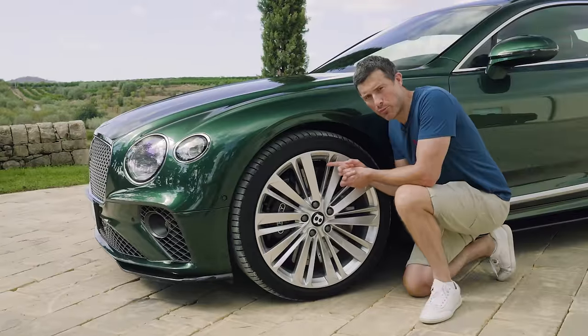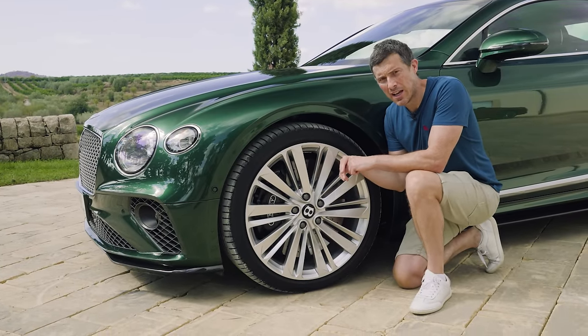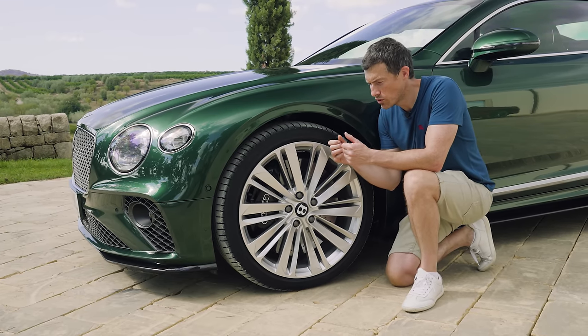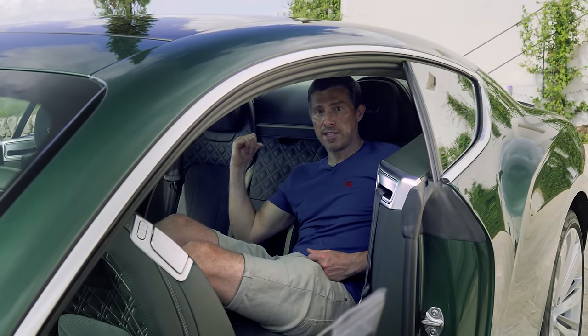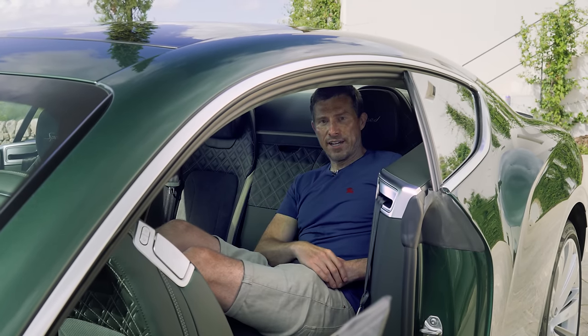The optional carbon ceramic brakes actually reduce the car's weight by a total of 33 kilograms, and that's 33 kilograms of unsprung mass. And if you can reduce the unsprung mass, you can improve the handling. There's lots of interior personalization available with this car. So you can get 15 different colors of main interior leather and 11 different colors of the secondary leather.